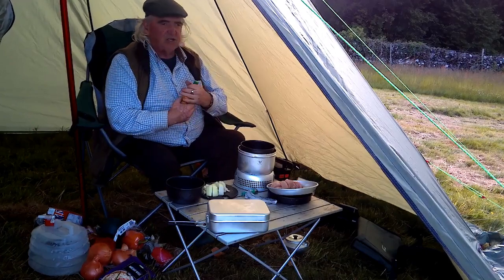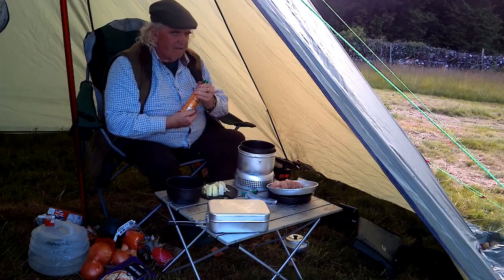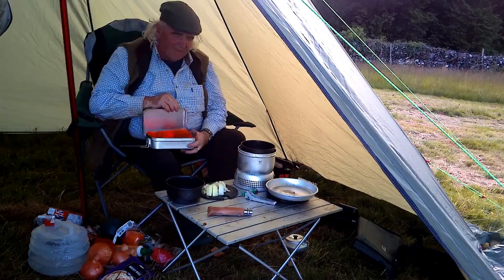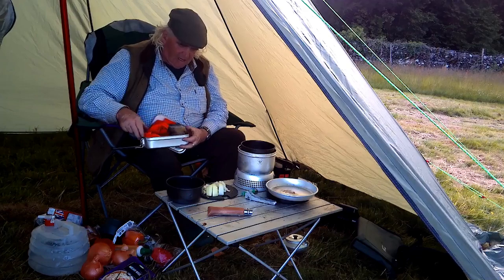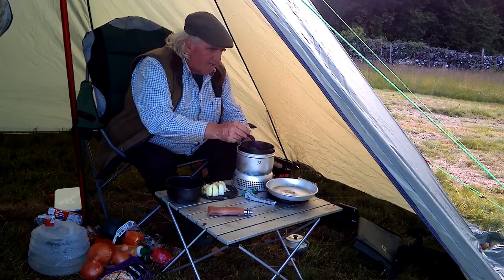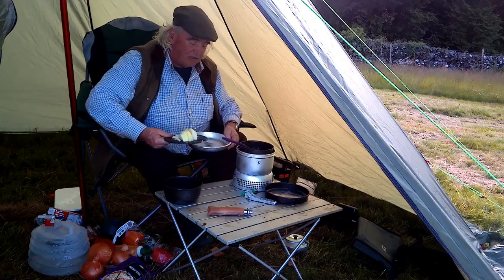The first thing you need is some oil. I forgot the oil. I had to go down to the nearest village to get some. And we'll just put some meat in. And we'll get the skillet out of here. Or whatever you guys call it, I call it a skillet. Right, we'll just get this prepared. And that's your onions ready.